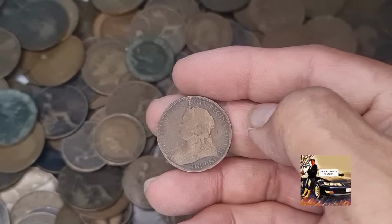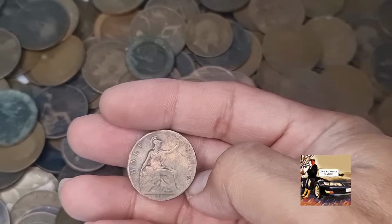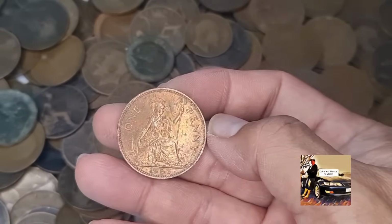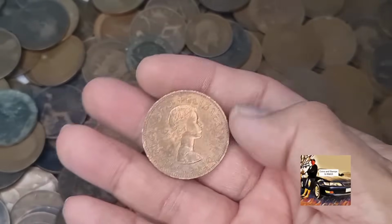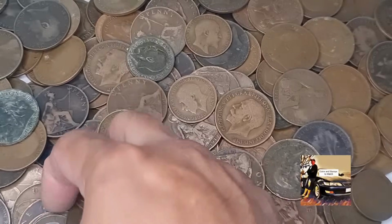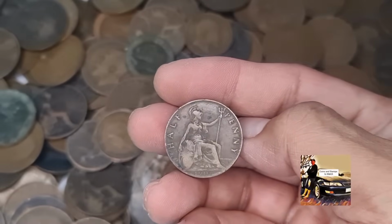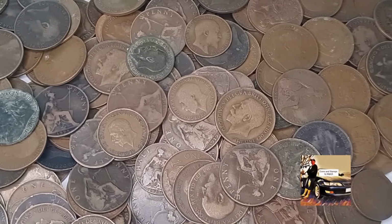Okay, this one is another veiled head of Queen Victoria, from 1899. It's a nice one, nice and shiny. This one is from 1963, so it's Queen Elizabeth II. Nice and shiny. This half penny is from the King Edward VII era, from 1910. A nice one.